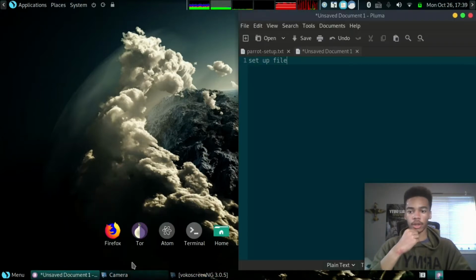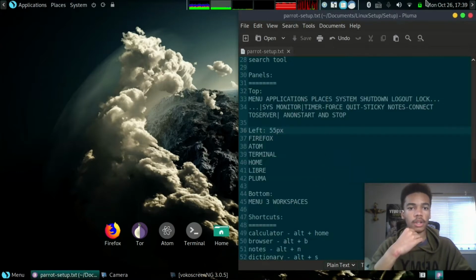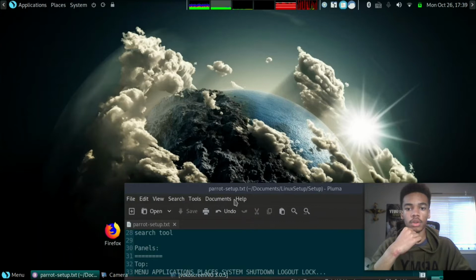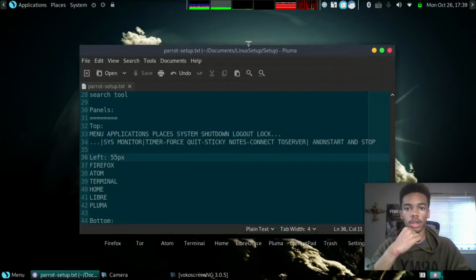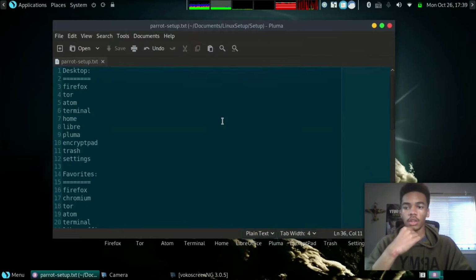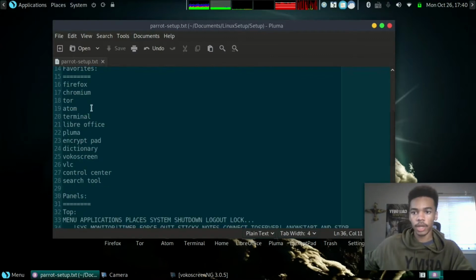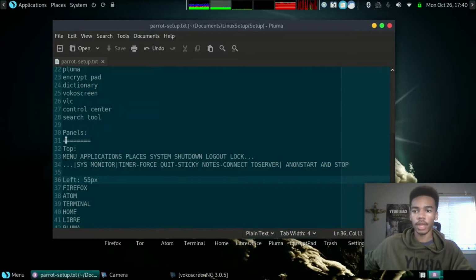So we went through the whole setup file, I believe. Close, we don't need to save that. There you go. So desktop, did we finish that? Yes, we did. All right, we got our favorite section done. Do we have the search tool in here? Yeah, we do. Okay, then we have the panels.